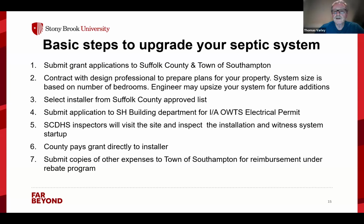Suffolk County will have inspectors that will inspect the system as it's being installed and witness the startup. As I mentioned, the county pays the grant directly to the installer, and your other expenses you would submit to Southampton for reimbursement under their reimbursement program.